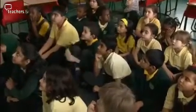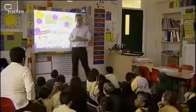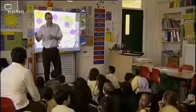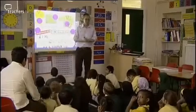Okay, so we finished today by looking at how we work out the change using a number line. And tomorrow in numeracy, we're going to do more work on calculating the change. And hopefully, if we do well, we'll go on to using column subtraction for working out the change.